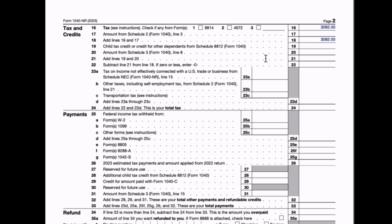Nothing to be added here. We don't have any schedule 3. This says add lines 19 and 20, so again we don't have anything. It will be 0. The 22nd box shows subtract line 21 from line 18. Again we don't have anything, so the amount will be same.